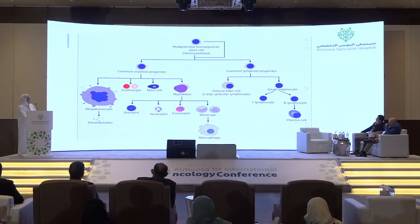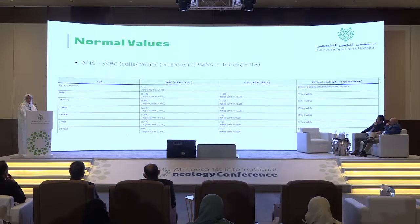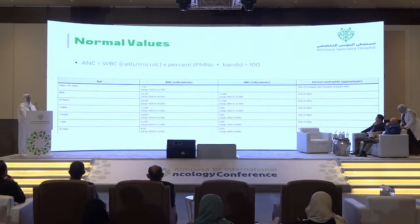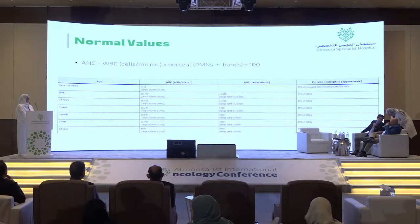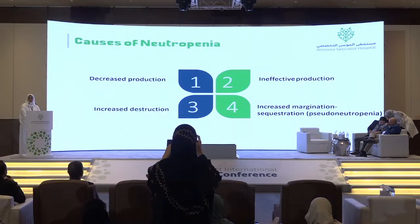If you can see this diagram, maybe our colleagues in the lab can know more. Beginning from the hemocytoblast, then the common myeloid progenitor, down to the myeloblast, then we can have the mature neutrophils. Because I'm a pediatrician, we always go to the normal values based on age. So here are the normal values of WBCs and ANCs. And we can calculate the ANC, which is the absolute neutrophil count, by this simple formula.